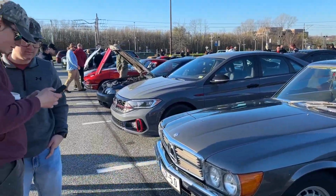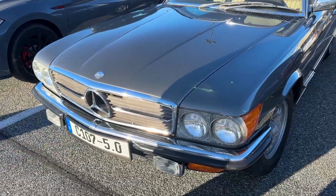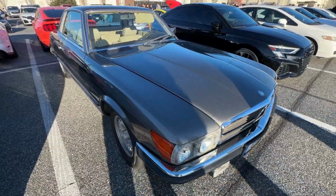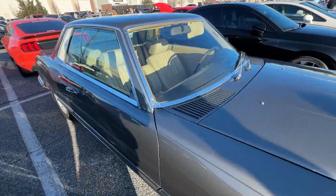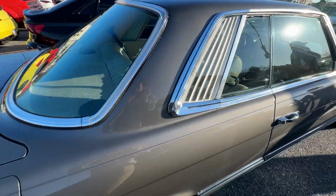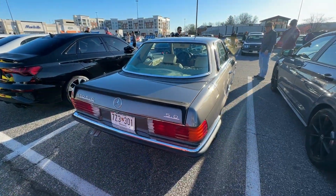Whenever I can't find Nathaniel, I just look over for where the Mercedes are parked. I'm trying to get Timmy to buy one. Like a moth to a flame. Thing is pretty clean though. I love these old Mercedes. Real good looking cars.